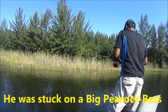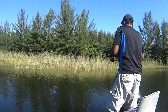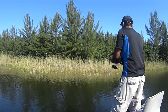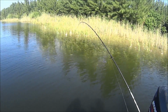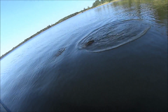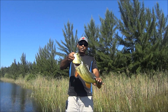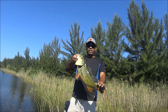No, don't reel when it's taking the line. You sure you're not stuck? No, he's coming out now. You were stuck in weeds. Just pull him out. All right. You're stuck in weeds? Souren thought he was stuck on a rock or something, and he was stuck on a big peacock bass. Throw them back for the next one.